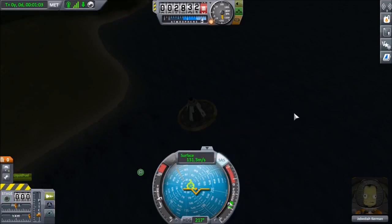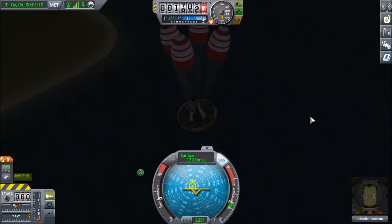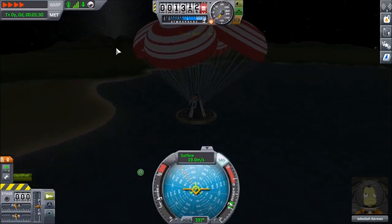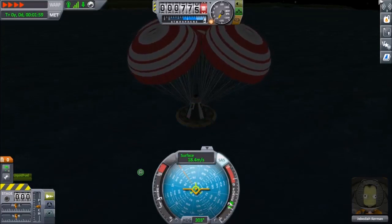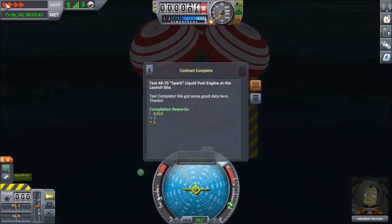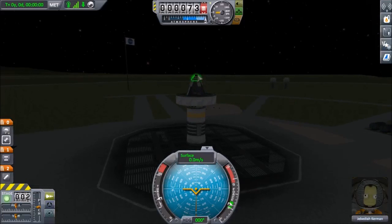No crew reports. Accelerate down. We have completed that. 4,500 and a science. 4,725 and a science. Slow her down. That's what happens if you don't slow it down. We did not slow that down and crashed. So we have to do it all over again.